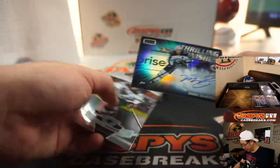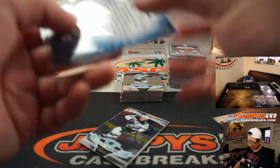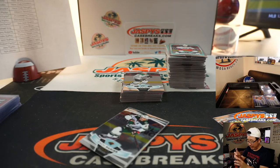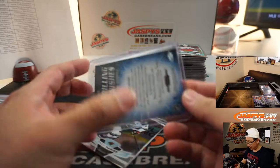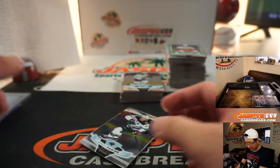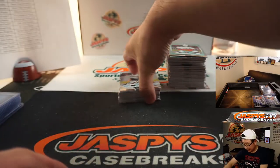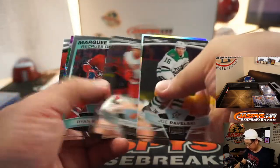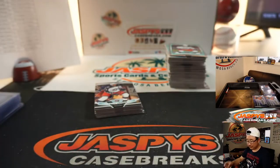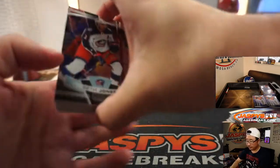Mark Scheifele, thrilling finishes autograph for the Winnipeg Jets. Kyle Plant. What kind of jets are there in Winnipeg? Is there a major airport there? A Canadian Royal Air Force base, maybe? Do they build jets there? Does it just sound cool? There's Brad Marchand to $3.99.